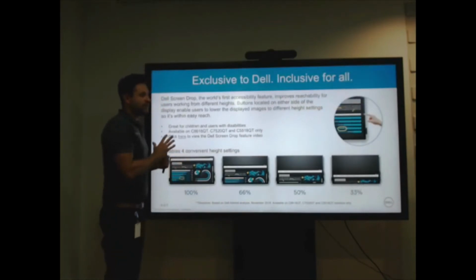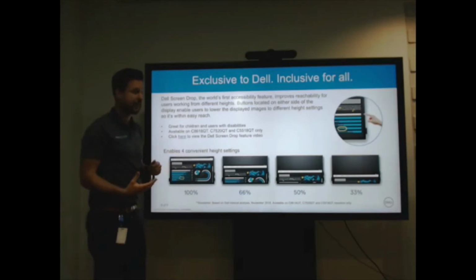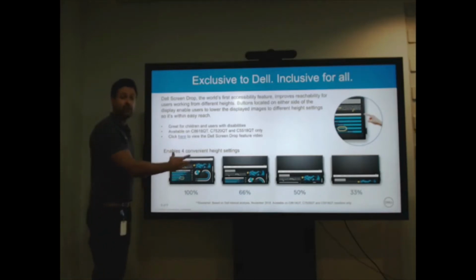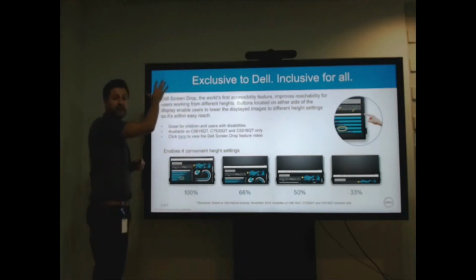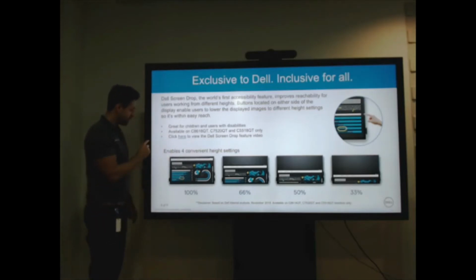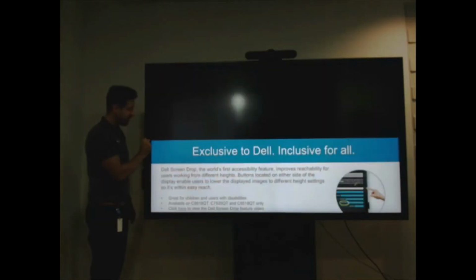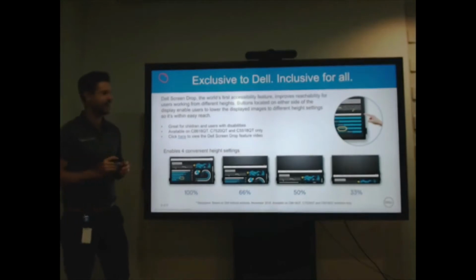Now, this is a really cool feature that we love at Dell, and it is unique to the Dell monitors, and it's designed to make it inclusive for everybody. What it is, it's a drop-down feature. So if a student is unable to reach the top of the display and the display is mounted on a fixed wall mount, the student can simply click on the two buttons on the side of the display, and then it will drop it down. And it means that they can then access the top of the display really easily.